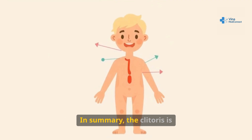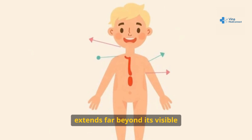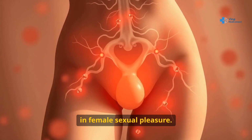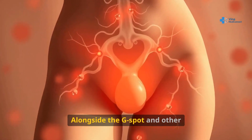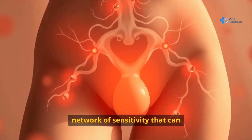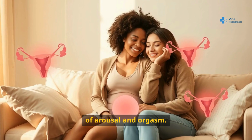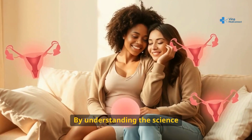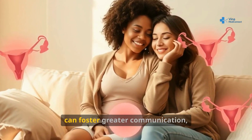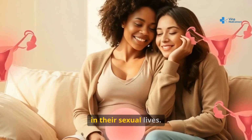In summary, the clitoris is a sophisticated organ that extends far beyond its visible tip, playing a central role in female sexual pleasure. Alongside the G-spot and other erogenous zones, it forms a network of sensitivity that can lead to deeply satisfying experiences of arousal and orgasm. By understanding the science behind female sexual response, women and their partners can foster greater communication, intimacy, and empowerment in their sexual lives.